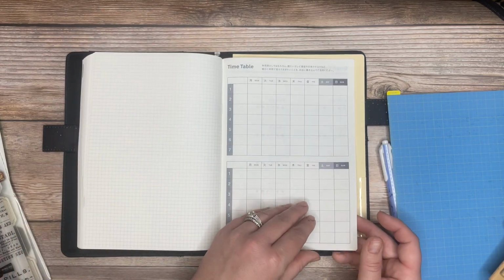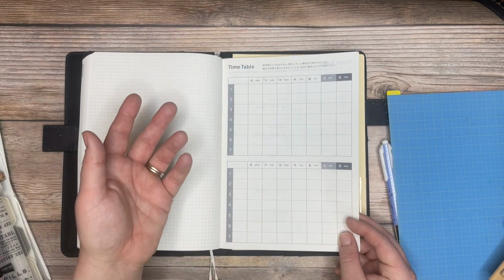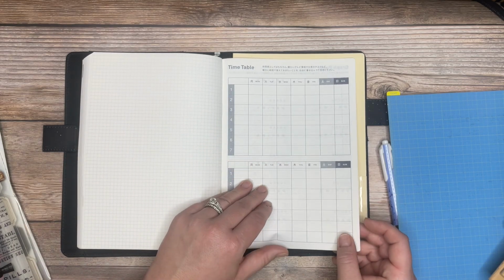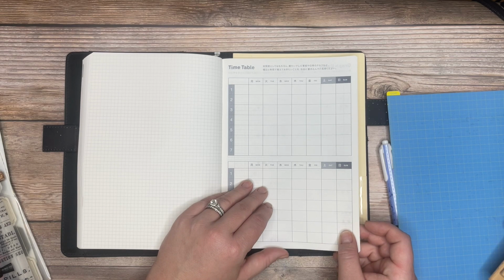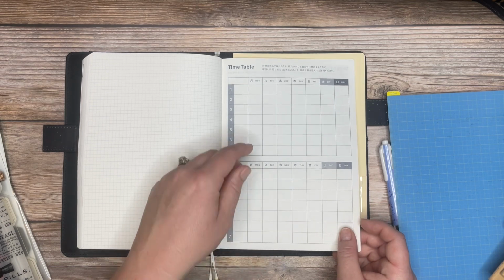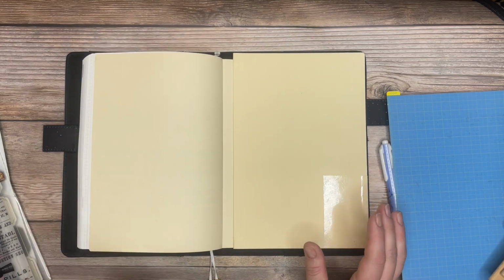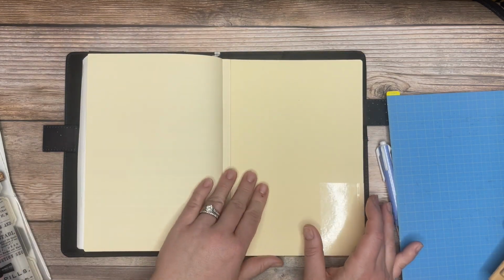There are some pages that have stuff written on them that I could theoretically glue printables into, but I also like the thought that if I need to replace the page, I can't rip it out and replace it. So I came up with this little folder idea.